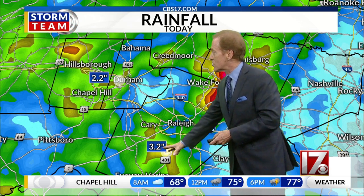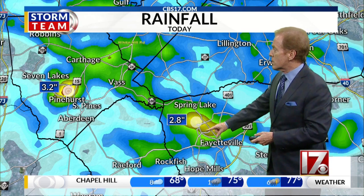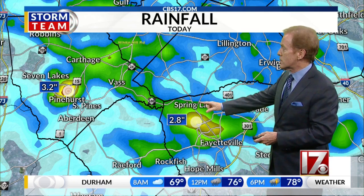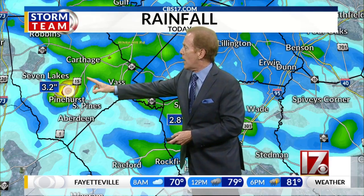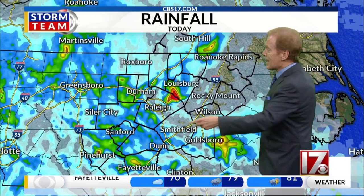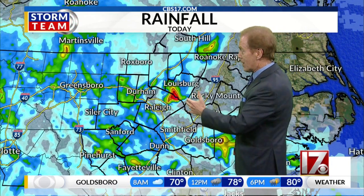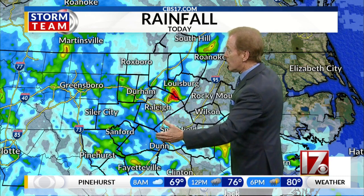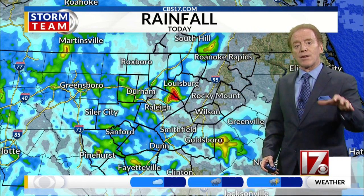We saw 3 inches in southern Wake County. Didn't produce any flooding. A little flooding was reported between Fayetteville and Spring Lake with almost 3 inches. I didn't see any reports of flooding in Moore County, but they did take in 3.2 inches. But when you look at this map, anything in light blue or gray is less than a half inch. So a lot of the area picking up less than a half inch, and the bluish between a half inch and an inch. So you can see how scattered it was when it comes down to heavy downpours.